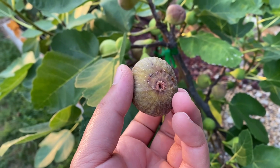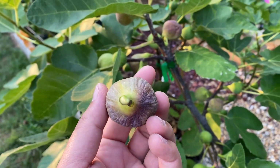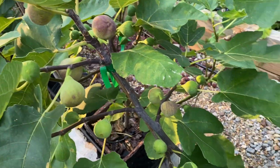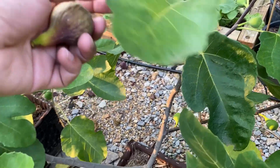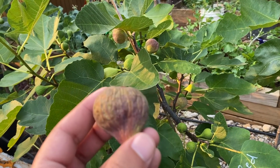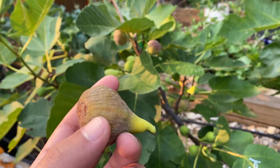I got a lot of sugar in it. Look at the fruit. It's loaded. For a 1 year old tree, it's loaded with figs. Take a bite and see how is the inside of this fig. Look, it's drying. It's amazing.